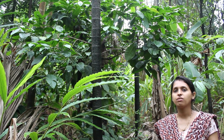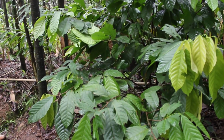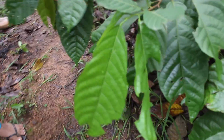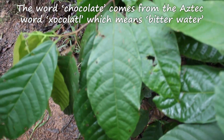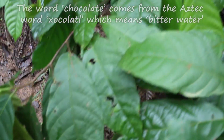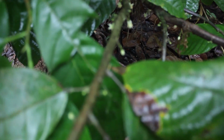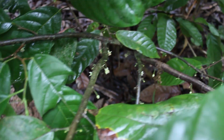Let's see if we can find the cocoa plant. This is a cocoa plant. Through leaves, it is difficult to find out whether it is cocoa or the coffee plant. You can see the leaves are similar to the coffee leaves. Only through the stem you can see the cocoa flowers are individually growing on the stem directly.